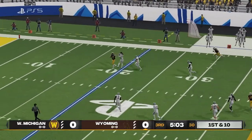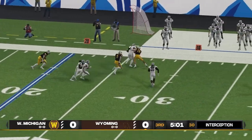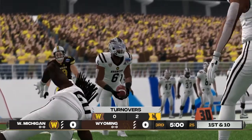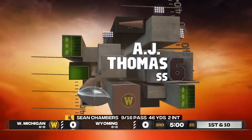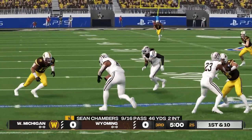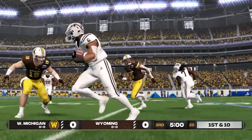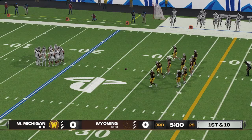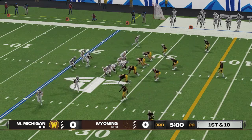He airs it out, and it's intercepted. That's a great tackle at the 27-yard line. Nice pick by the safety. Safety that time just sitting back there looking at the quarterback, and once it was thrown, he knew exactly where it was going, and he made the pick. From their own 27-yard line, it's first down.